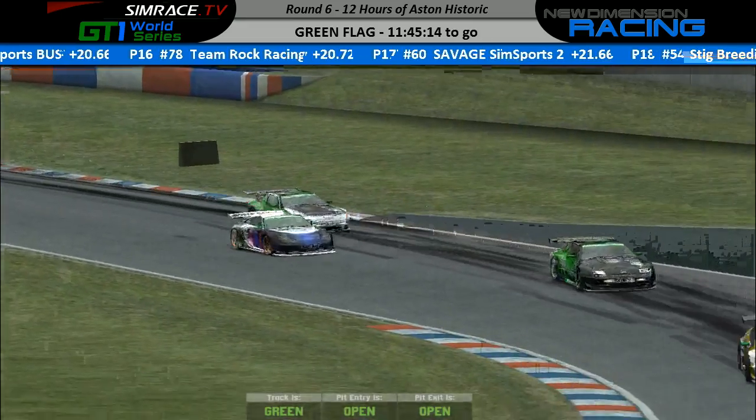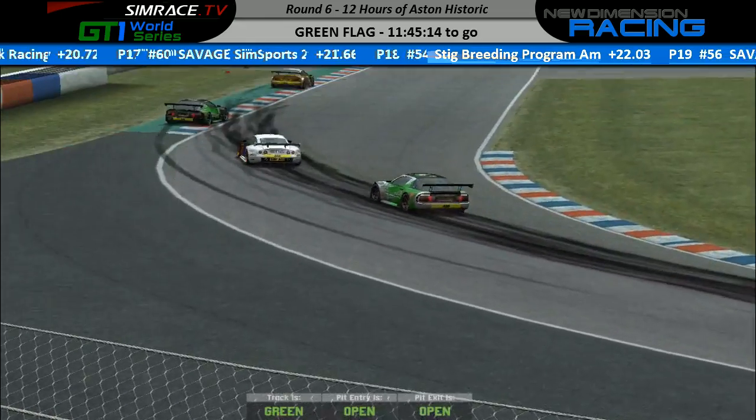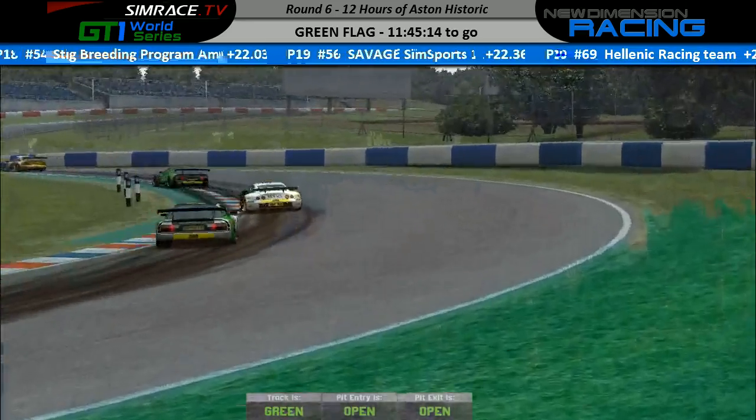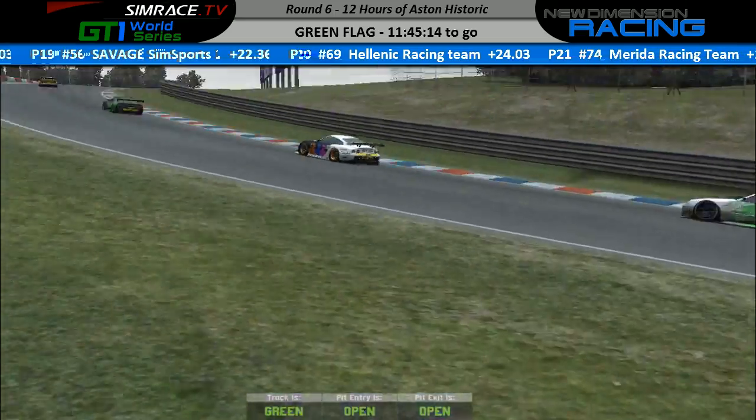Close battle between Rex and Dalek. Rex up the inside, late break. They're getting around the XRR. And Rex for the Steak Breeding Program Amateur car, up to 17.